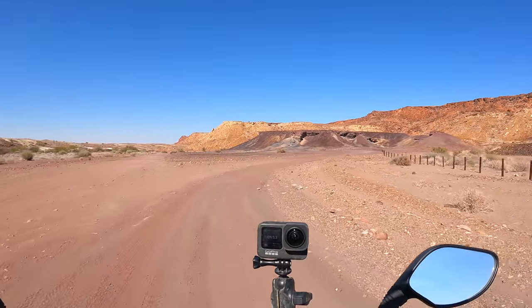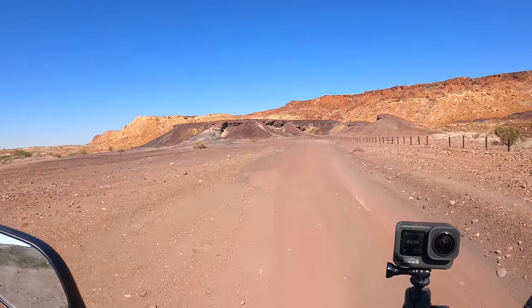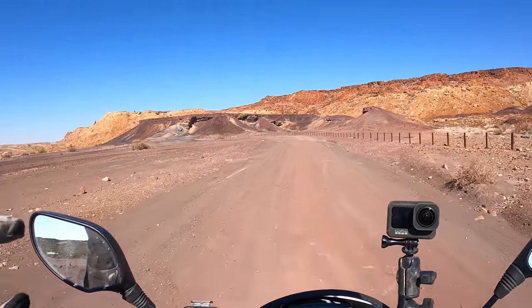So I'm walking now back to Savannah, and then about 800 meters that way is another really cool geological feature that I'm going to check out. Wow, this is so cool. This is called the Burnt Mountain.